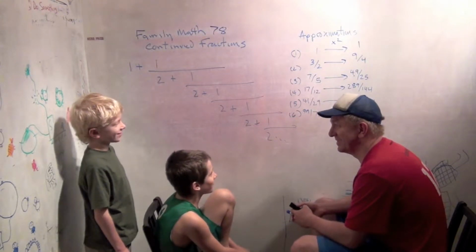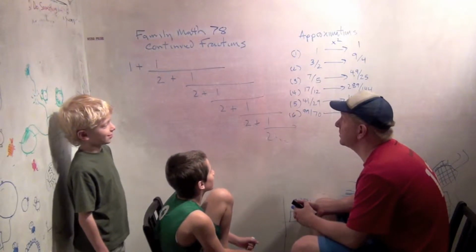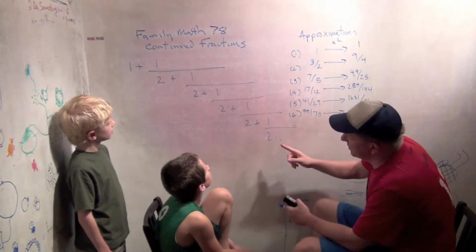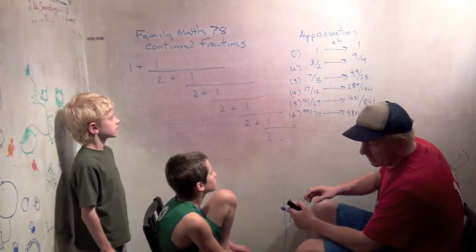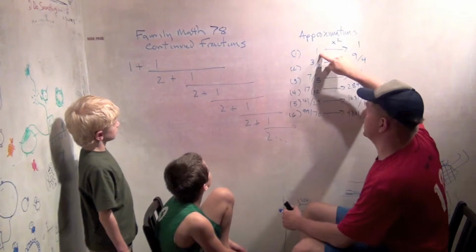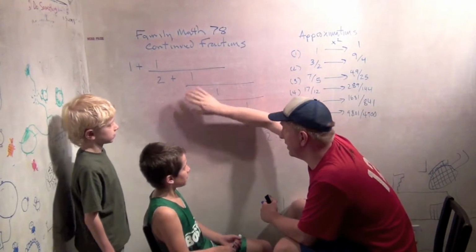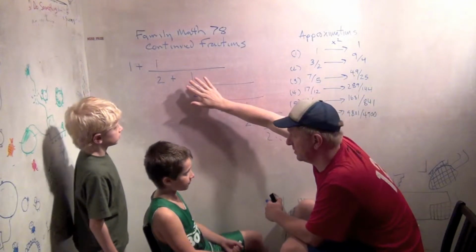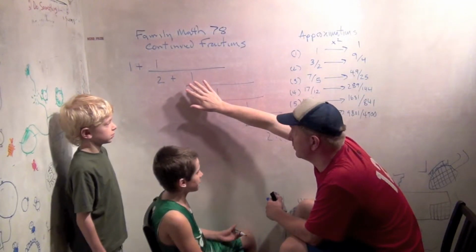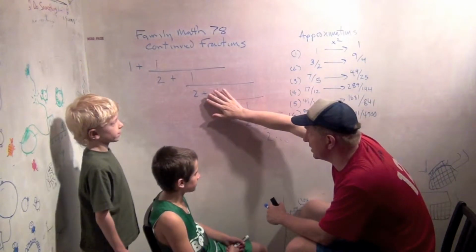Okay. How long do you think it would take to write out? Infinity. Yeah, it'd be a long time. But this is a neat fraction. What I can do is stop right at the beginning and I just get 1. If I stop right here, I get 1 plus a half. And what is 1 plus a half? 3/2. And why is that? Because 1 is 2/2, so I get 3/2. If I stop here, it turns out I get 7/5.